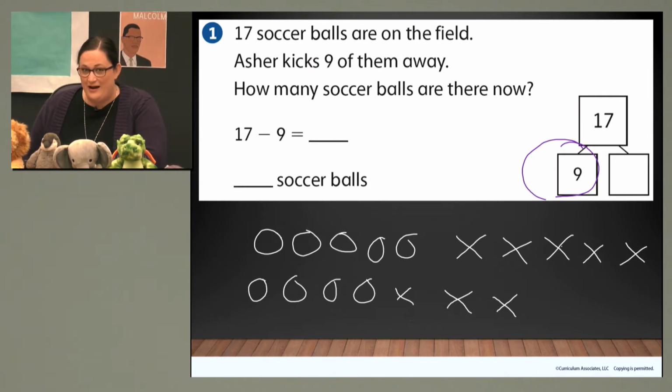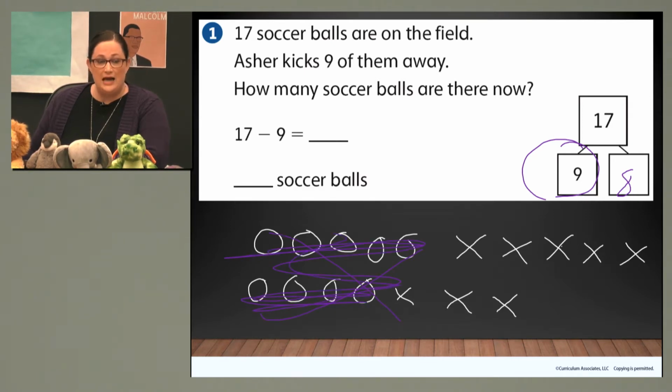How many of them are X's though? Because those are the soccer balls that are left. How many X's are there? Well, I see 7, 8. So if the 9 go away, we take those away, how many soccer balls are left? 8. So 17 minus 9 equals 8. There are 8 soccer balls.